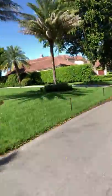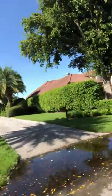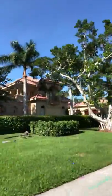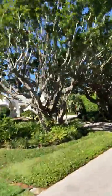You know you made it in life if you live here. This is a hell of a zip code right here. Look at that house. Wow. This one, that's like 20,000 square feet right there. Crazy cool. Look at that one. Wow.